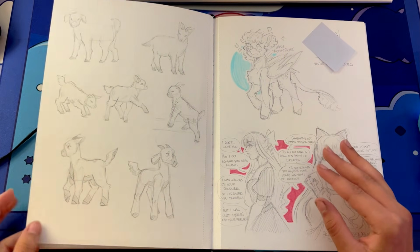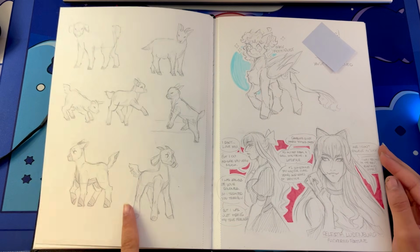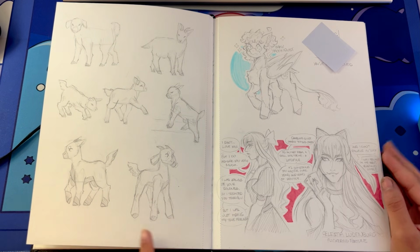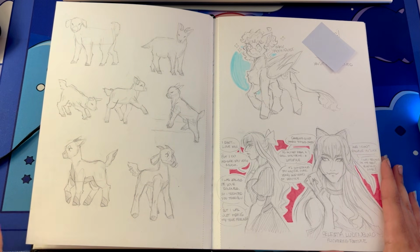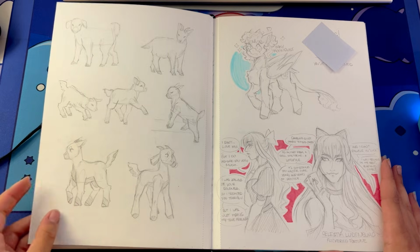We have some studies that I did of goats. I believe I went to the zoo to do these, and I was just sat down with my sketchbook drawing goats. I did a little goat character design for a project I was working on that I didn't end up finishing, so that's cool.